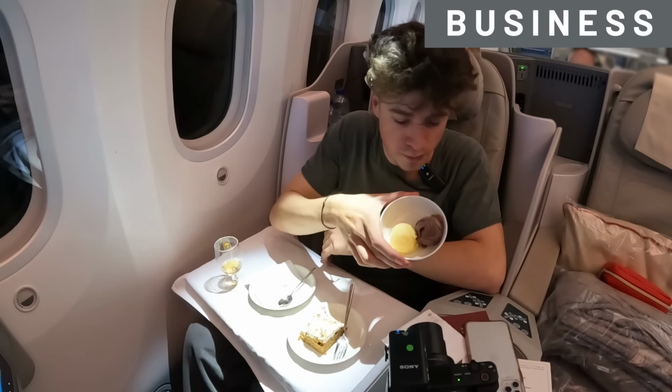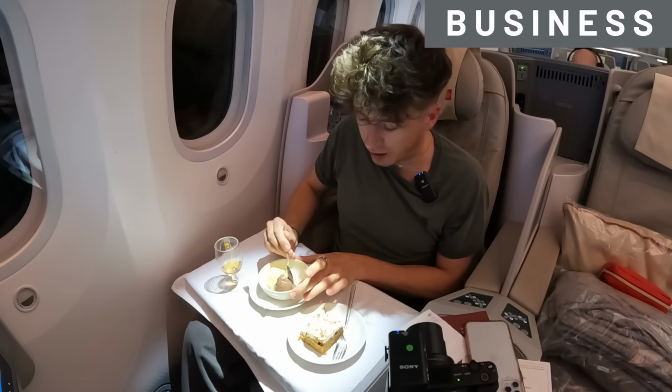That carrot cake is delicious. I do feel like I'm about to explode. Like a lemon sorbet and a chocolate ice cream combo. They go together very well indeed.